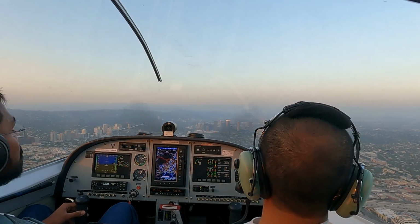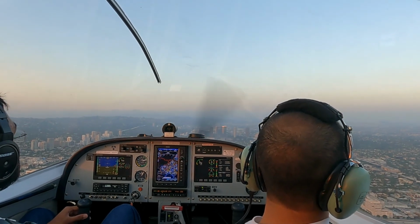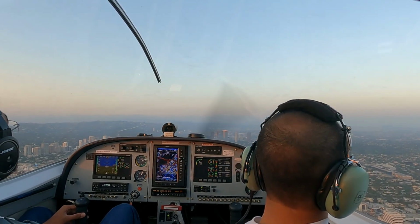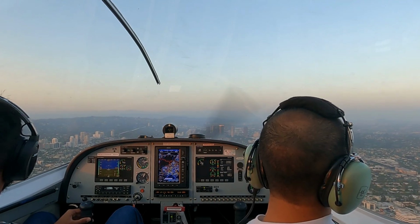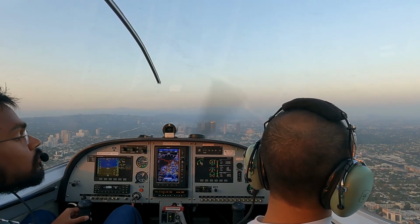Red 1, I'm visual the helicopter left 10 o'clock. Red 1, thank you. November 1 Bravo Bravo, Berkut, off the departure, and he has you inside. Yeah. He's going to be right here. Right. Well, Bravo Bravo, got him inside as well. We'll maintain visual.